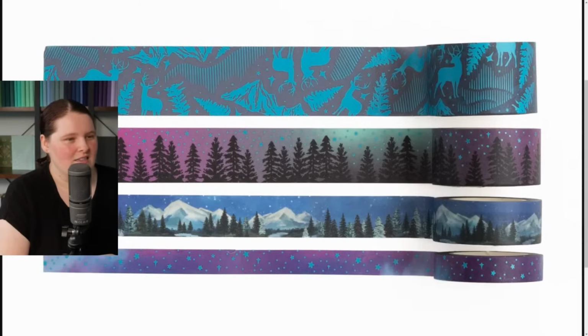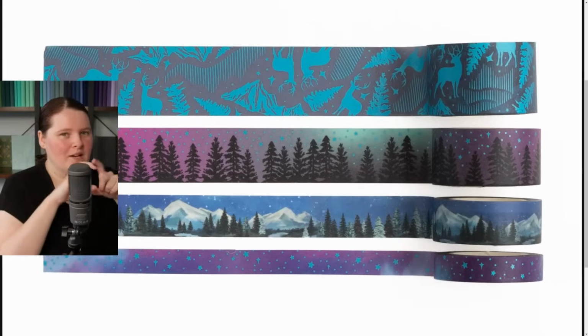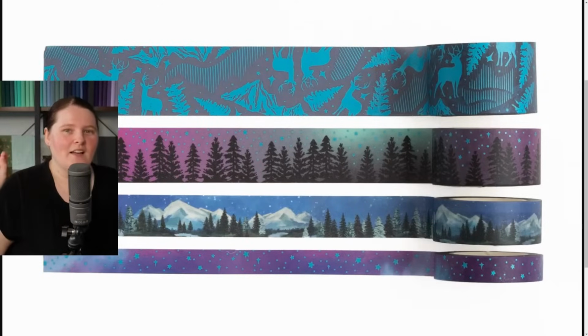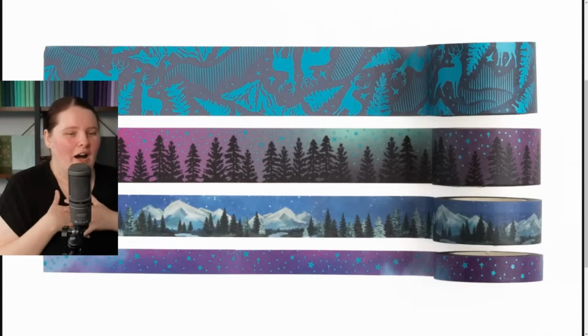But in terms of how I use tape, it's interesting that we have two tapes that I would call horizontal tapes. Because you've got a tree landscape type thing, for me that would have to run horizontal along a page rather than up the side of a page, just because of how I like to use things.